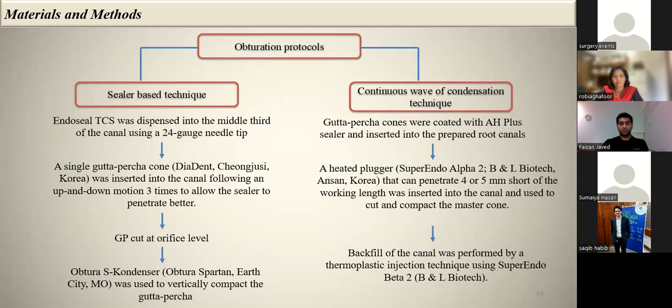These are the protocols for the two groups of obturation. In the sealer-based technique, the EndoSeal TCS sealer was used, and it was placed into the middle third of the canal using a 24 gauge needle tip. A single GP cone was inserted into the canal following an up and down motion thrice to allow the sealer to penetrate better. The GP was then cut and compacted.